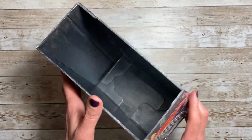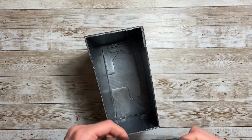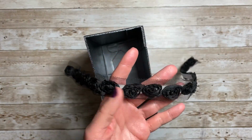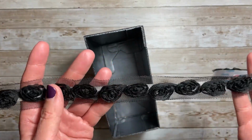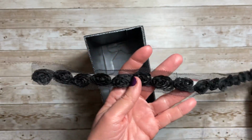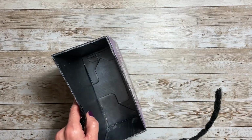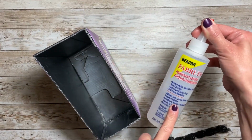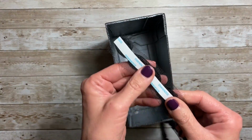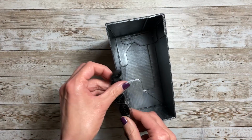So what I plan to do now is just a little bit of decorating, not too much. And I'm going to use this rosette trim. It's a small rosette trim that I got from Hobby Lobby by Decorative Trim. And I have the worst Fabri-Tac bottle, so I am not going to use that. Instead, what I did was added score tape to the back, and I'm going to put that on here.